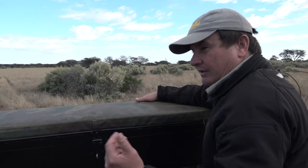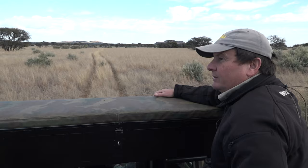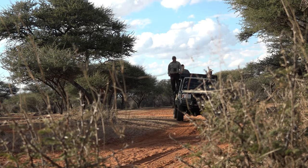I shot a Hartmann's here. The stripings are just more... What do you think makes a prettier rug? The Hartmann's is definitely the prettier one because of the distinct dark black and white stripes and the white belly that they have.